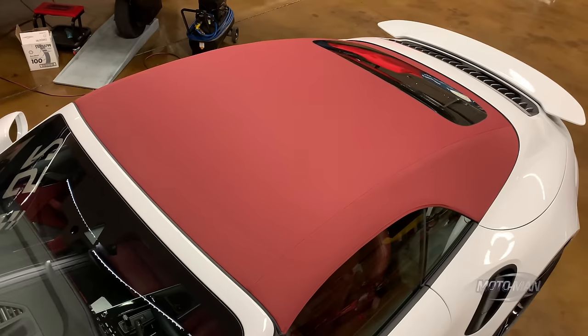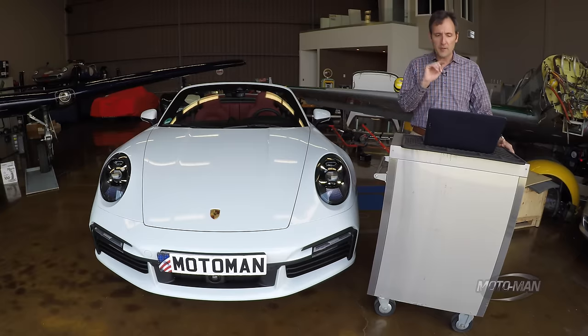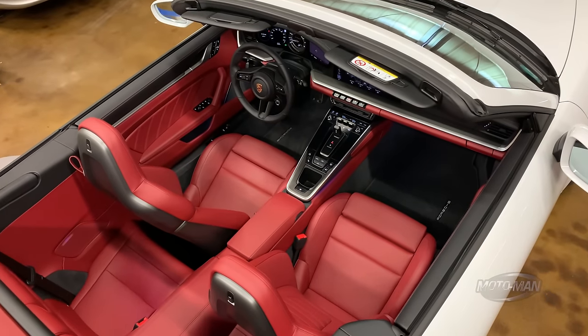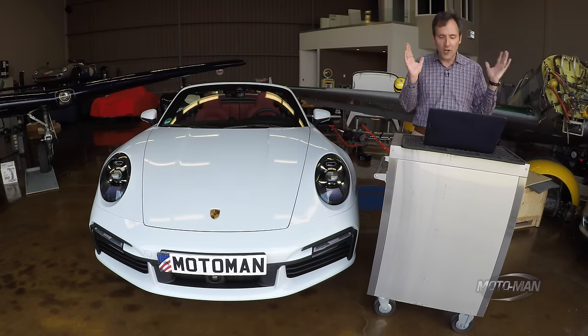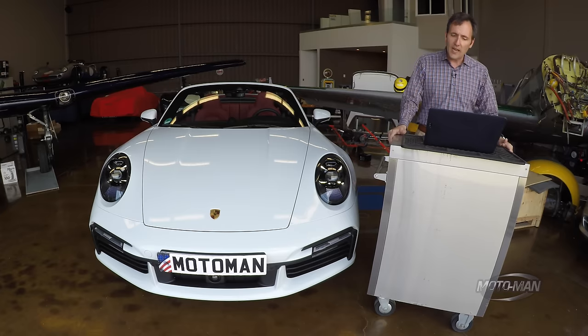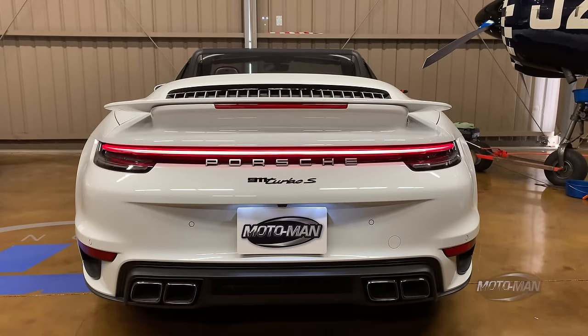Then we move on to the Cabriolet roof in red, which really does look good with a white car. That is also free. Then there's the leather interior, which is a two-tone. It's black and Bordeaux red. That is also free. We are off to a great start. Then we add the 911 Turbo S logo and the rear that is high gloss black, like the coupe.